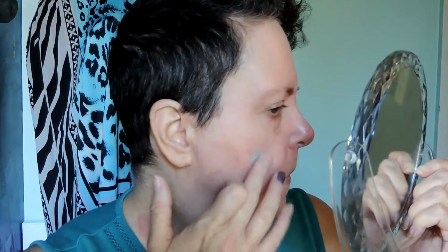I'll ignore it too. Okay, so let's get this pretty little thing. It's like a little window. Doesn't that look like a little window? I love it. Anyway, green for my redness. Let's see how this works. I used to use something like this years ago. I have a bunch of different green things, but I thought I would try this one. Whoa. Okay, let's just blend this, move this around.